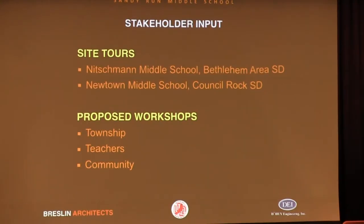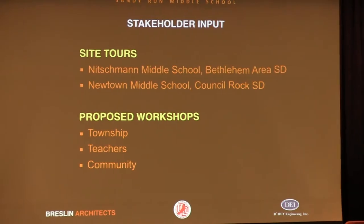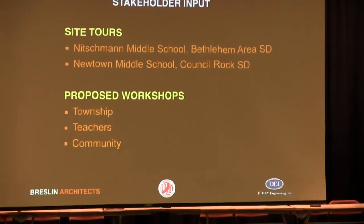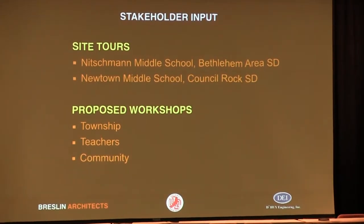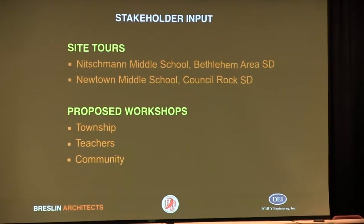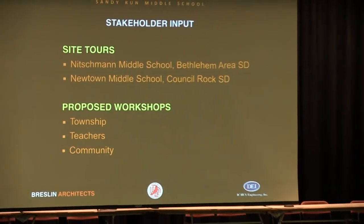And just to bring you up to speed on what's been happening since we were hired as the architect, we've toured two buildings. We've toured the Nijman Middle School for the Bethel School District, and just last week we went over to the Newtown Middle School for the Council Rock School District. That is under construction right now, but it's getting close to being occupiable. So we got a chance to look at those two brand new middle schools. And then we also have proposed workshops for the community. We have a meeting with the township this morning. We'll have teachers' workshops and community workshops. And with that, I'm going to turn it over to Arif, who's going to talk about the schedule and what's next.